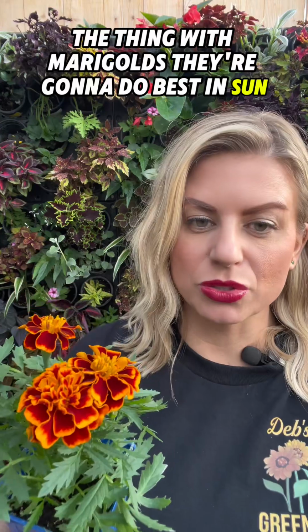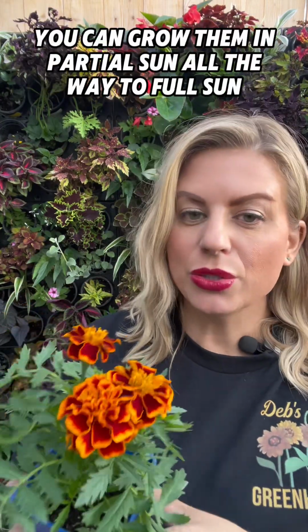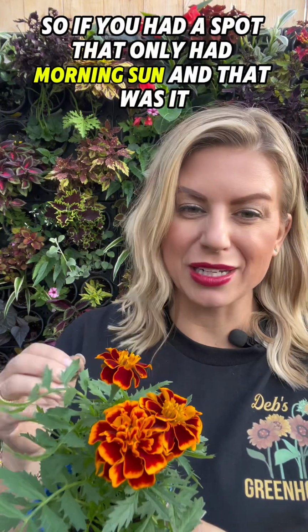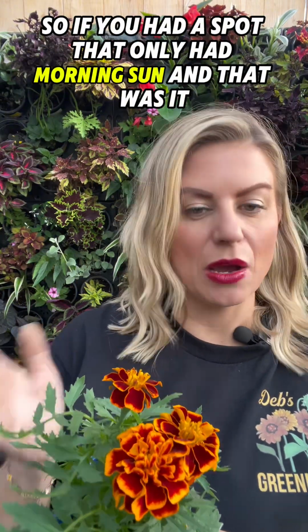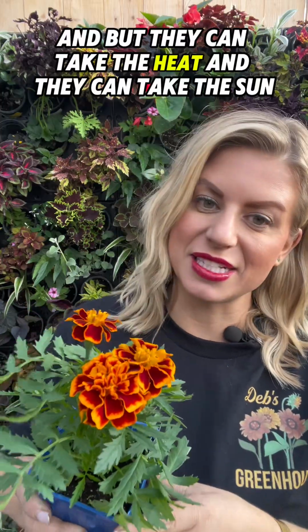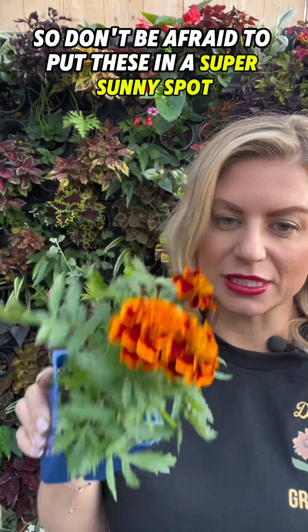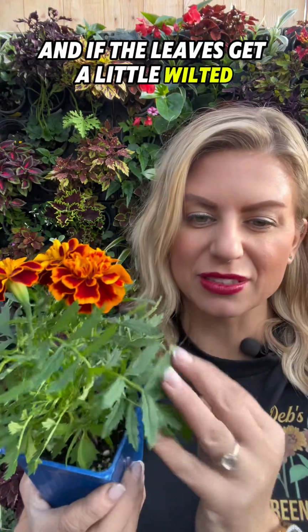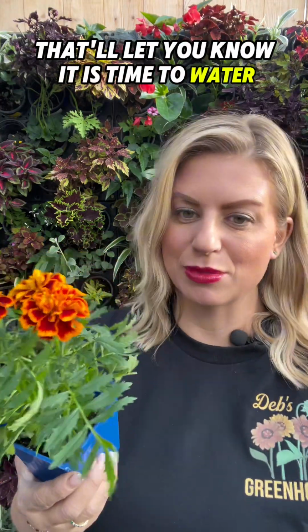The thing with marigolds, they're going to do best in sun. You can grow them in partial sun all the way to full sun. So if you had a spot that only had morning sun and that was it, they would do okay. But they can take the heat and they can take the sun. So don't be afraid to put these in a super sunny spot that maybe dries out a bit. And if the leaves get a little wilty, that'll let you know it is time to water.